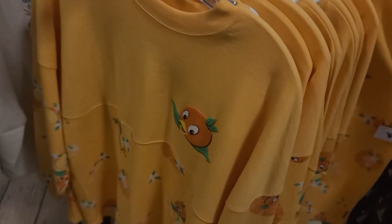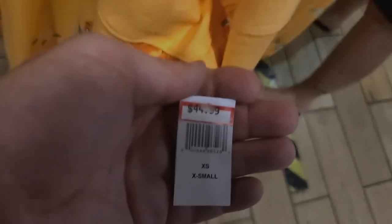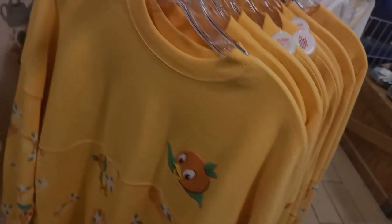Oh, the last thing I wanted to show you before you decided, I wanted to show you some pins. Without even looking, see, $44.99. They were originally, I believe, $90 in the park.